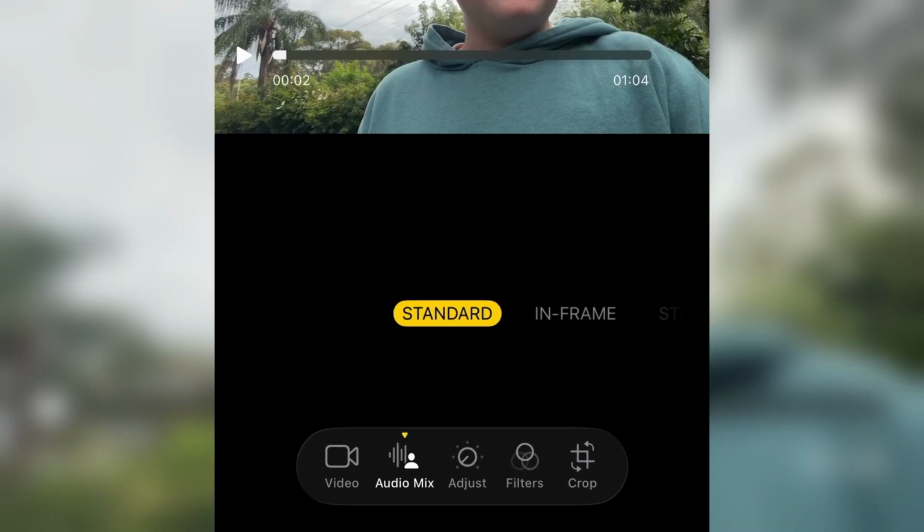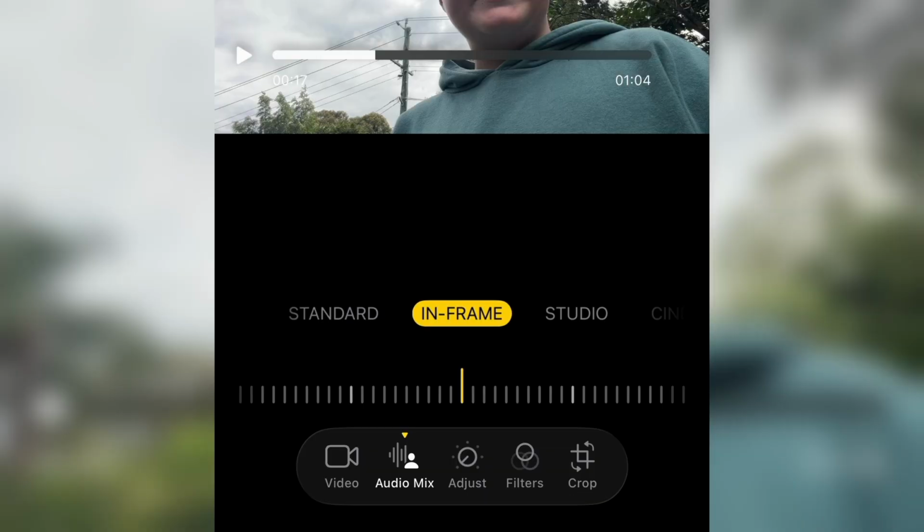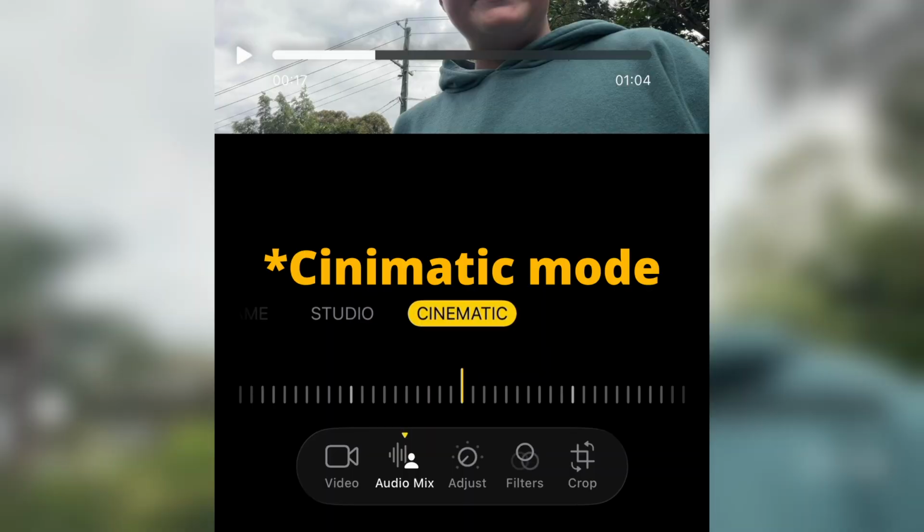Now there's a couple modes that the phone actually has as well. So there is a standard mode, which is just a normal microphone. There's a studio mode, which you're listening to right now. There's an in-frame mode, so it shouldn't hear the birds in the background. And then there is a studio mode. So that basically makes the microphone sound really good.